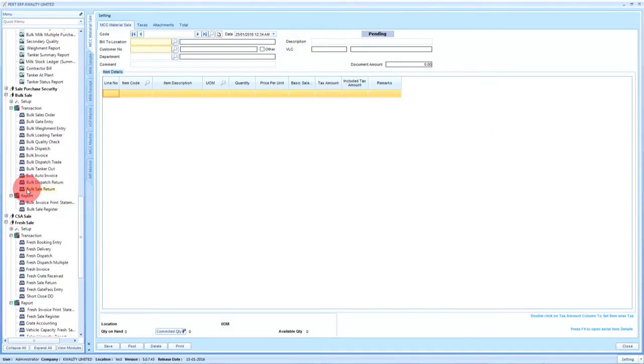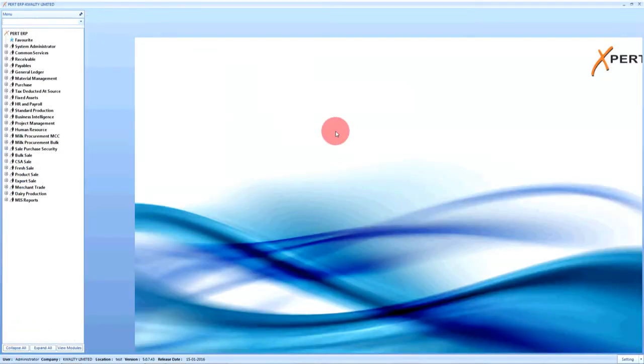Sale of milk products like ghee and powder, sale through consignee agents, CSA, and export sale is also available within the system. Apart from the above dairy-specific modules, the system has all other standard ERP modules like purchase, material management, vendor management, customer management, general ledger, system administration, common services, TDS, HR, and payroll processing.